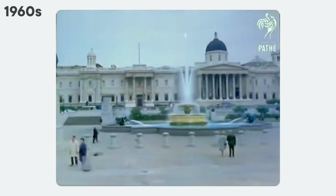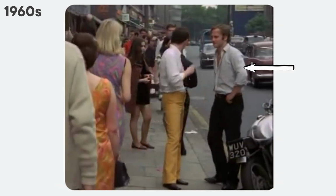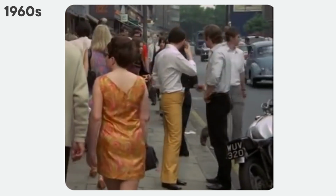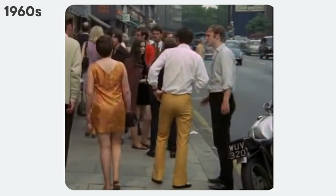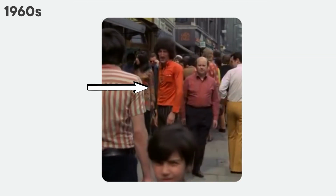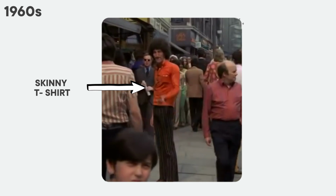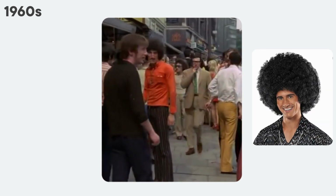Here we see fashion capital London. As you see from this guy standing next to the person with yellow pants, he's wearing pretty slim fit trousers and a slim fitted shirt, and you can really see the shape of his body. If you look at this guy here who's wearing an orange t-shirt, that's a pretty skinny t-shirt. It's super tight, but I do love his hairstyle.